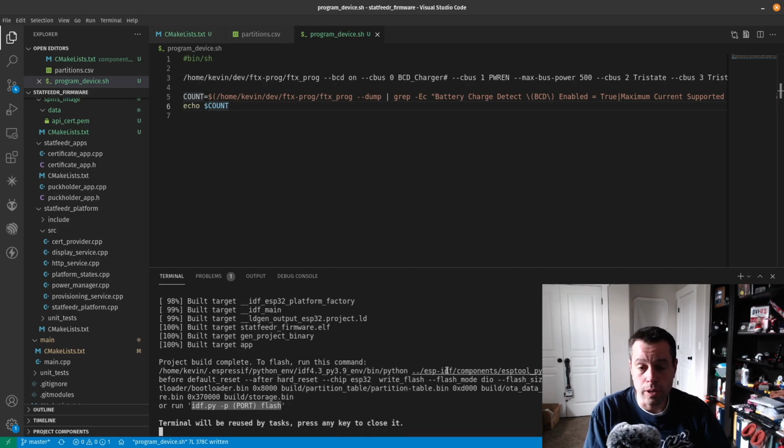Because if we look at this command really quickly, the first thing that they suggest is you can run the ESP tool with a port and a baud, and you notice that the baud is half of what I would set it to, so we'll ignore that. And then it says before default reset, after hard reset, chip ESP32, write flash, flash mode, all this. This is what basically this command down here is doing. Flash size detect, flash frequency, 40 megahertz, and then it's giving us addresses and what to flash.